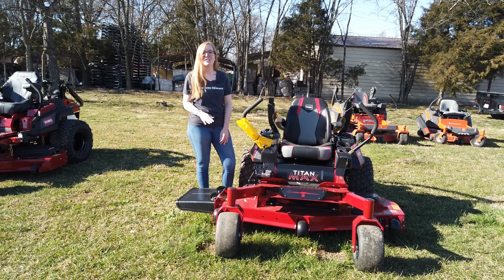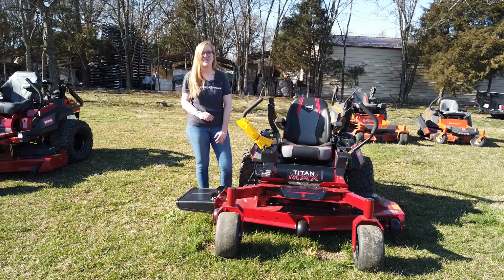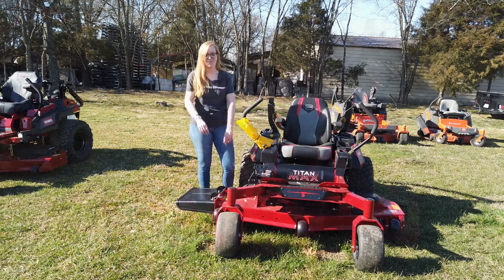615-641-7720. Today we're going to be looking at the Toro Titan Max with a 60-inch cutting deck and a 26 horsepower Kohler engine.